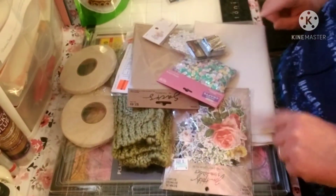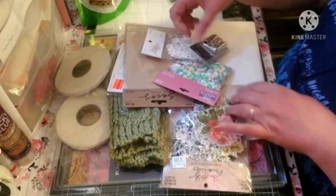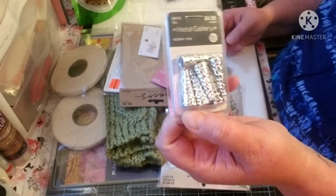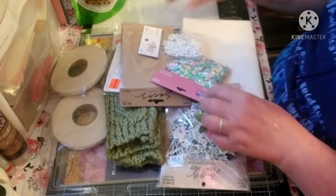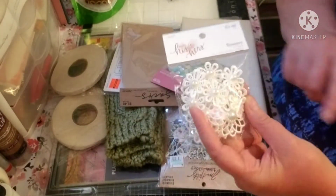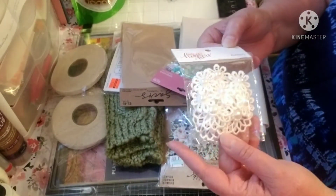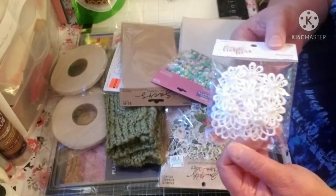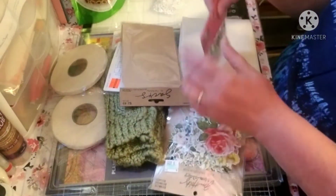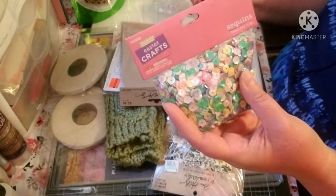Okay, and then I got a few things from Hobby Lobby that I needed and I just wanted. They had their metal gallery off, so I picked up these. I'm going to do some glue toppers. They had these with the little doily with the flat back pearl on them, and I thought, how cute. And I usually make my own, but these were $4 and you get 12, so that's not a bad deal. And these coffee dye really well. I've had them before. Easter stuff was half off, so I got these pretty sequins.